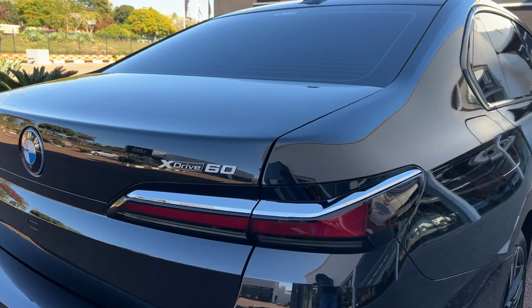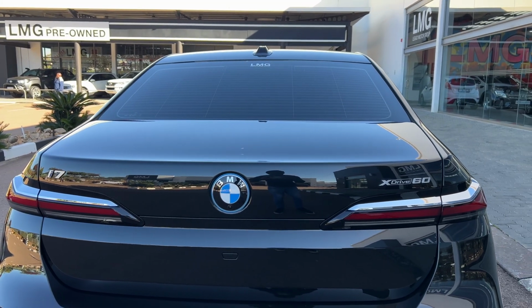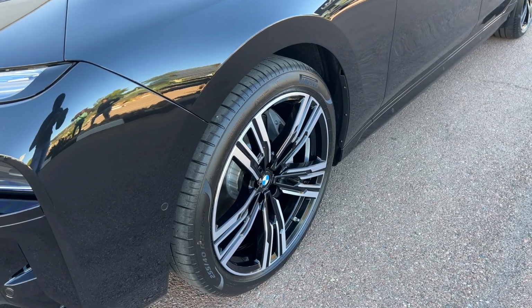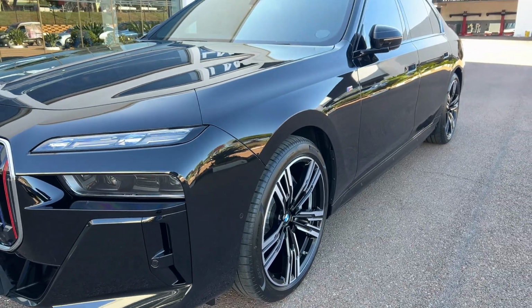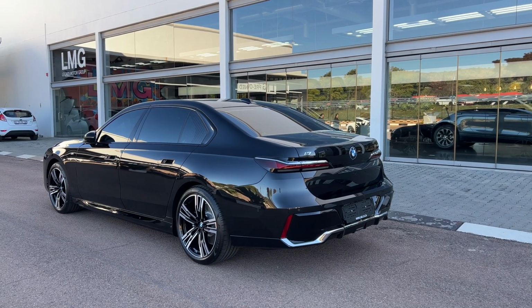Moving to the back, it looks a bit aggressive with these slim tail lamps, and it has this blue lining on the BMW logo that signifies that this car is electric. The wheels that we have on this one are the 21-inch M Star Spoke Style 908 M Bicolor, and you have 3 more options to choose from. So yeah, for me, the exterior, I'd give it a 7 out of 10.